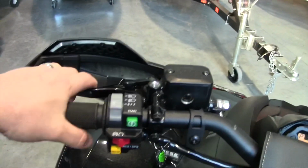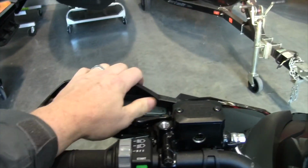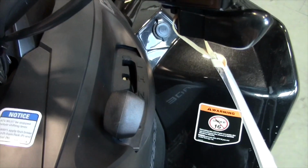Again, you got another brake handle here, and I love that it's got these hand guards right here. That's pretty cool too. And your typical shifter with your park and your neutral and high and low range.